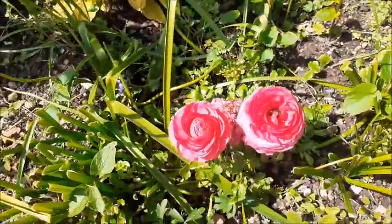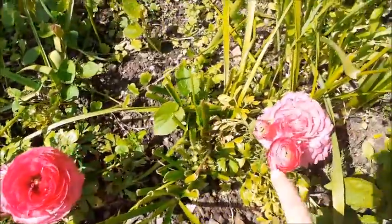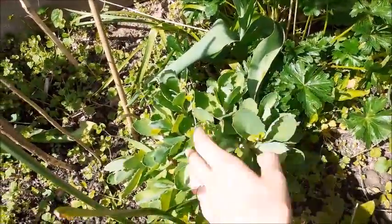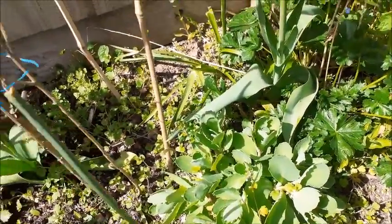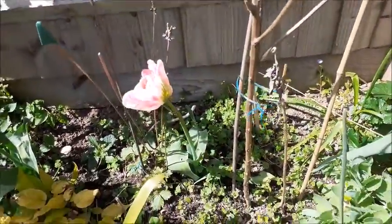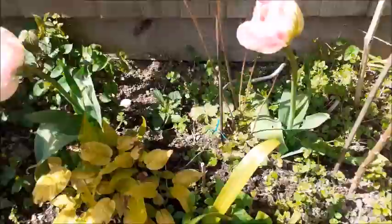And then I have my ranunculus here and here, and then I've forgotten what this plant's called, but it comes out sort of with purple blooms. And then I have a few plants here which are staked that I grew last year. I can't see any growth this year. Gentle darling. So I don't know if they're going to come out.